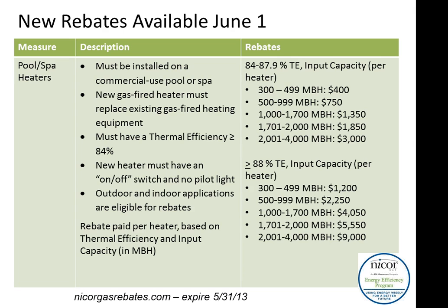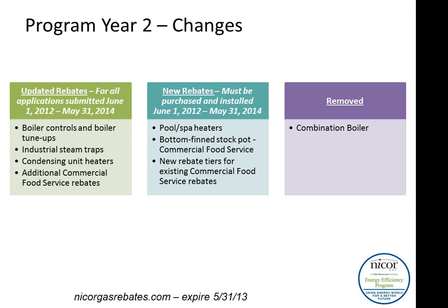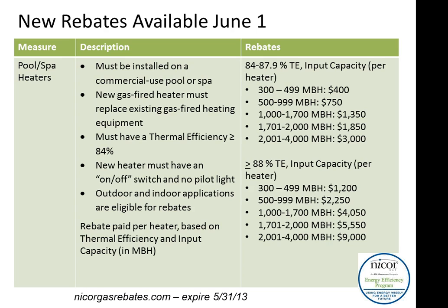So one is a new rebate for pool and spa heaters. It's got to be either an 84% efficient pool heater or an 88% efficient pool heater, and you can see on the right-hand side different dollar amounts for those efficiencies and tier levels. And yes, a condensing boiler installed for the purpose of heating a swimming pool is a pool heater, even though it's not sold and branded that way. It's still being used for that purpose, so it does in fact qualify. So if you put in a 500,000 BTU ModCon 500 boiler to heat up pool water, it'd be a $2,250 rebate.